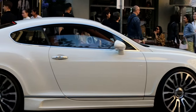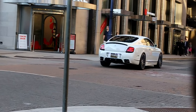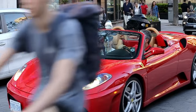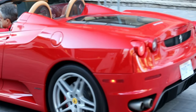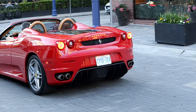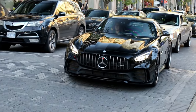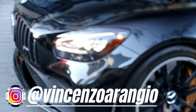Full Mansory Bentley Continental. Sounds good. From New York. Where's the Voodoo Blue? Dude, that is so nice. AMG GTR, I haven't seen one forever. Such a good car, bro.